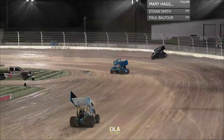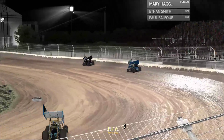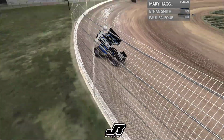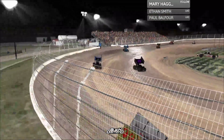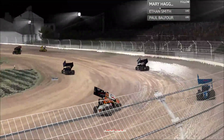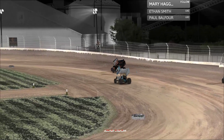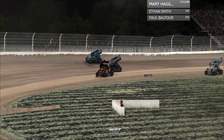White flag is out. We race it to the end this time. Oh, Harleman again throwing some haymakers on Dylan Hauser, but Dylan Hauser is going to get the win. Oh boy, what a drive by Dylan Hauser. Second goes to David Harleman, Braden Isla home in third. Holy cow.